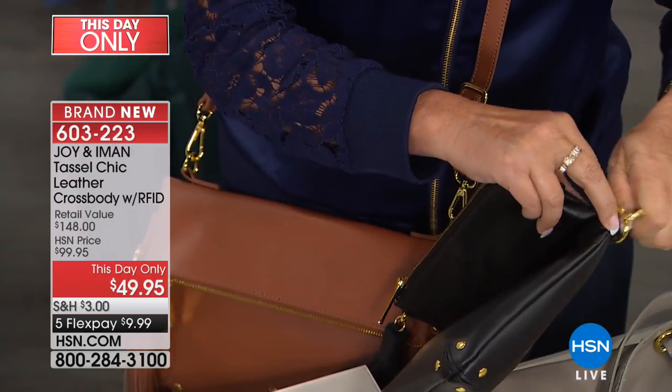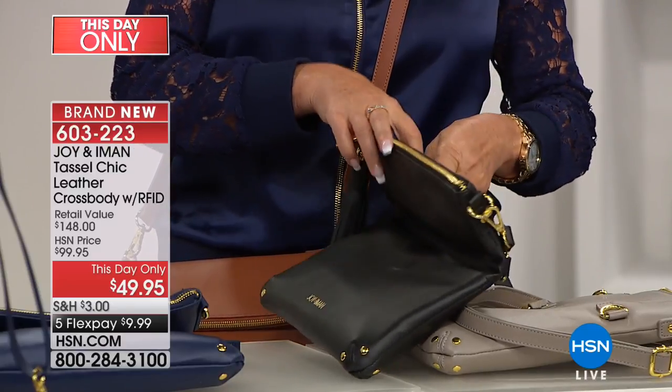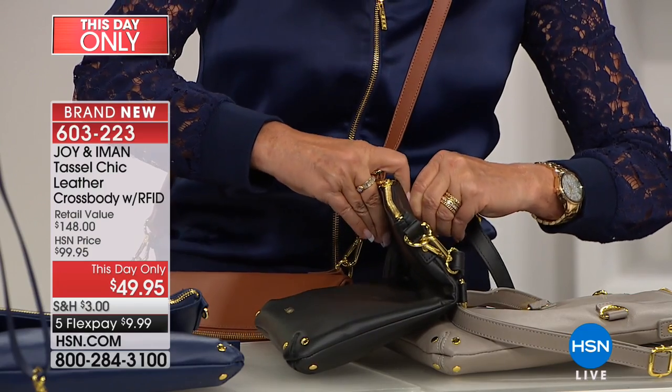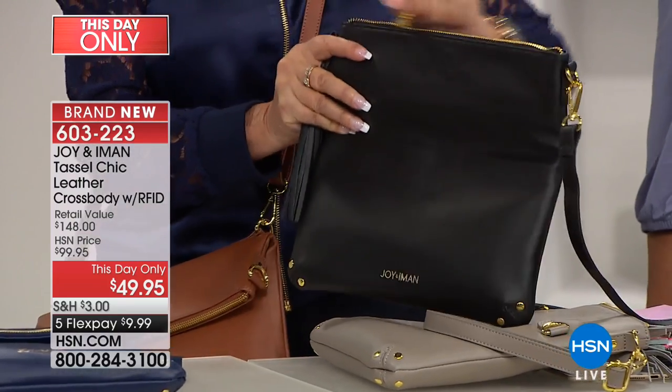Exactly, you have a different bag. So you just clip it up here, and now that bag is opened up, and I'm going to have twice as much room in it, in a different style. So there we go, and there it is. Now it's twice as big. So that's an adjustable leather strap. Yes.